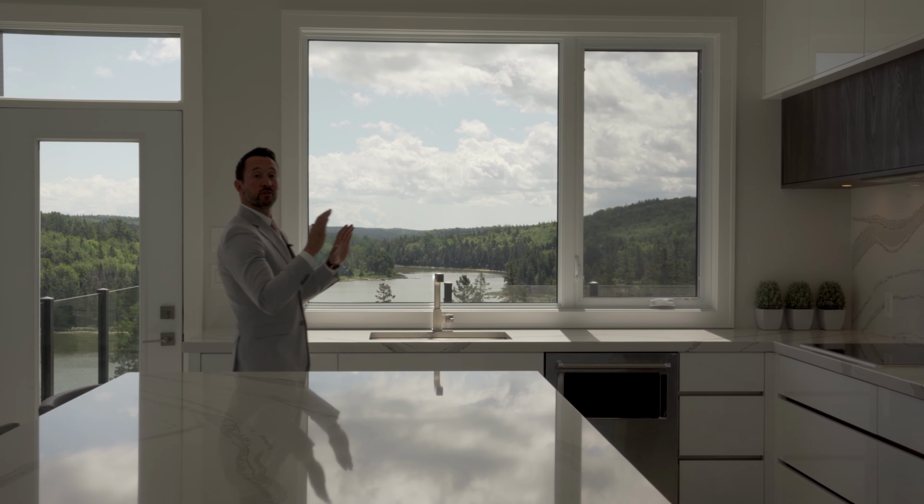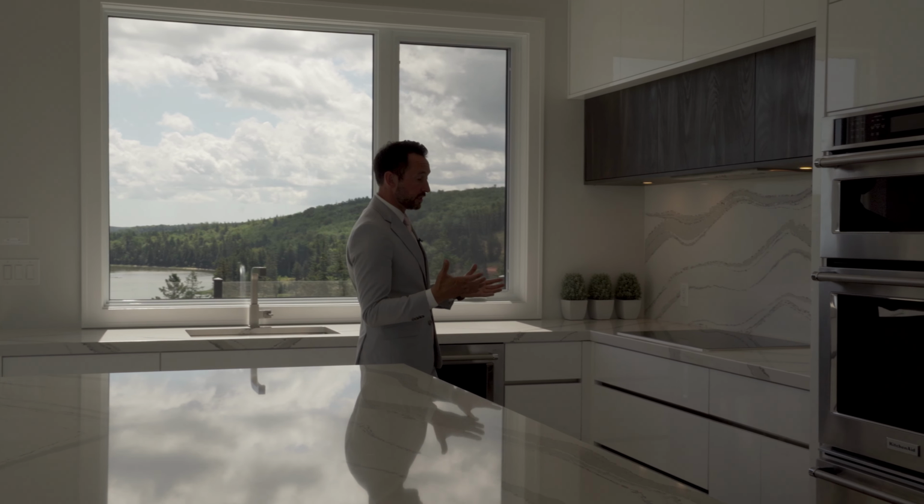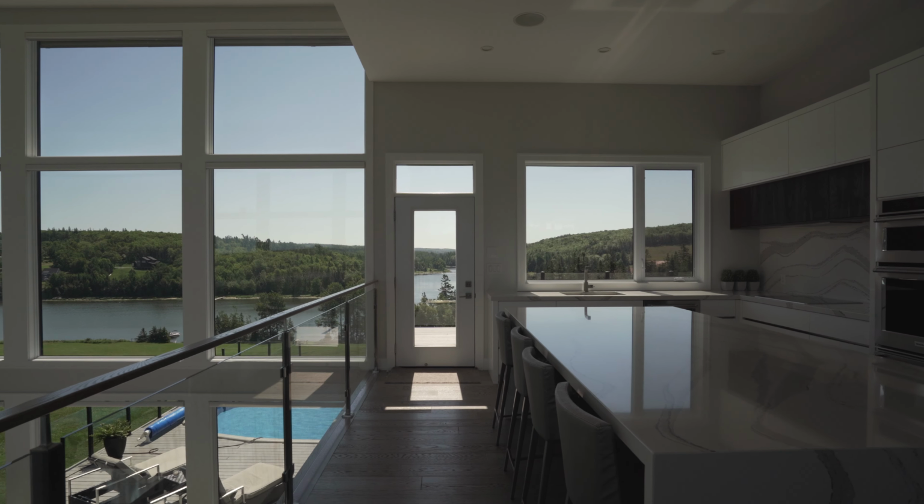Get a load of the smooth look of these. Now, these are the traditional Gola style cabinets that they have in here. They come in a high gloss finish, no handles, clean lines. It provides that minimalist look that is so on point right now in kitchen design trends.